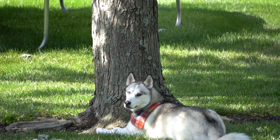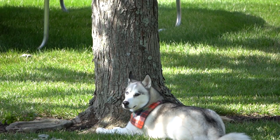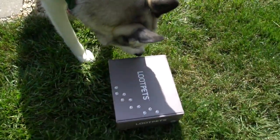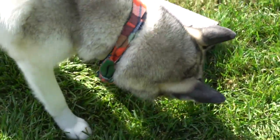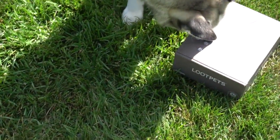Thor, you want to open your box? It's like, seriously, Dad, there's a squirrel in the tree. I can't be bothered right now. Thor, look. What is that? Smell different? Should smell pretty good to him. You gonna open that up? That's yours. It's all yours, buddy.